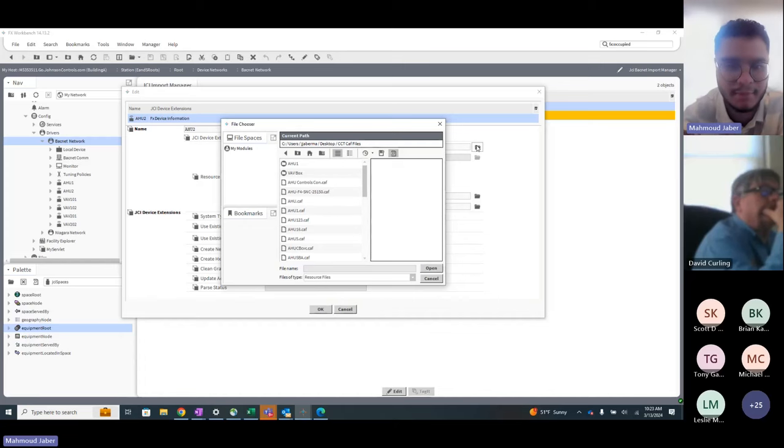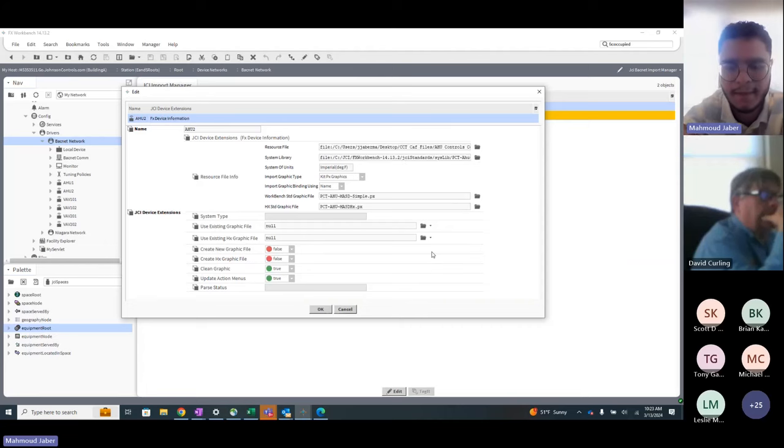So I've opened up my CCT CAF files. This is for an air handler. I'll use the AHU that I used for Controls Con Event here last year and just hit open. Right away, what you'll recognize is the FX appliance recognized the file type. If you look at system library, it's telling me that this is an AHU that's mixed air single duct. It recognized that for you.